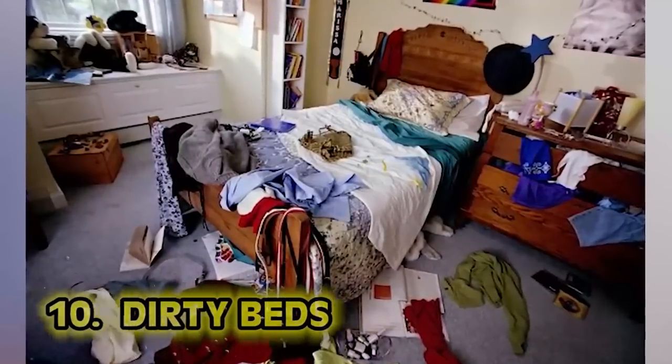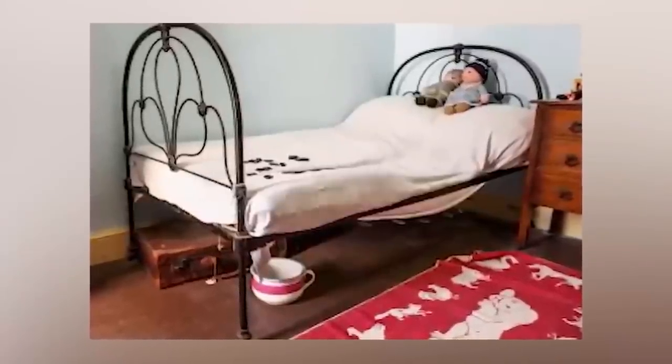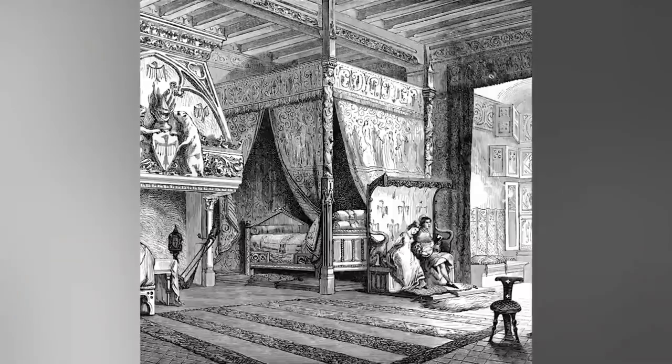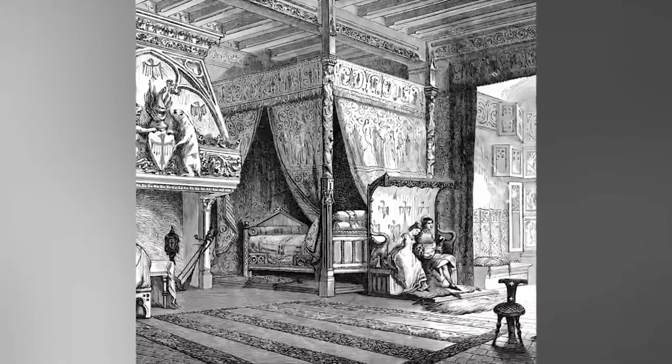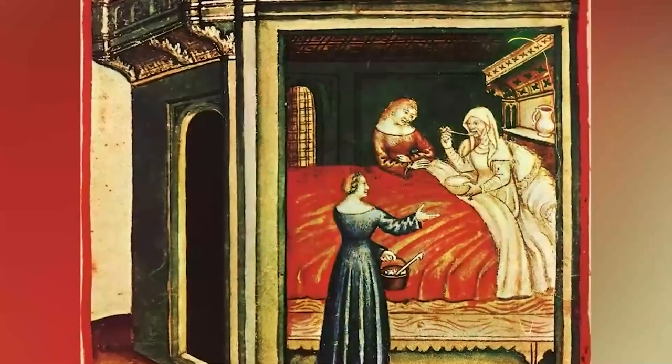Kicking off the list at number 10, dirty beds. Okay, so far on this disgusting series, I can't believe we're on part 7, but we've talked about storing chamber pots under your bed. Pretty yuck, that's if you were lucky enough to have a bed, of course. If you were rich in the 1400s, having a bedroom was the talk of the town. You would have guests over to hang out in your bedroom. That was like the place to be.